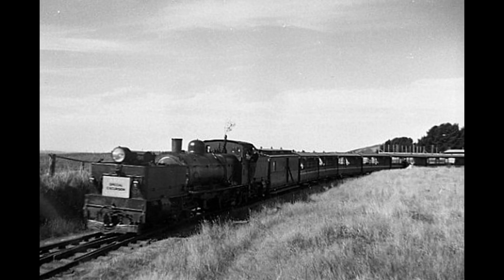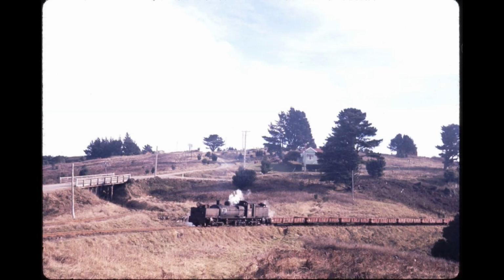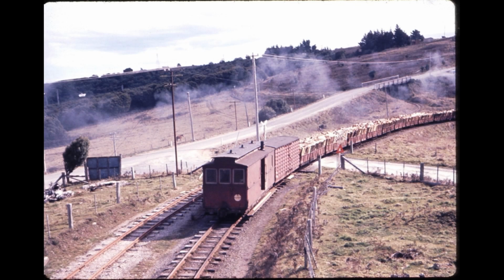Accidents. Beech Forest, 1904. In June of 1904, a small child jumped into the cab of one of the locomotives, which was then sent tumbling down the line. The child thankfully jumped out, but the train eventually derailed. All the while, the crew of the locomotive were having drinks at the local pub.